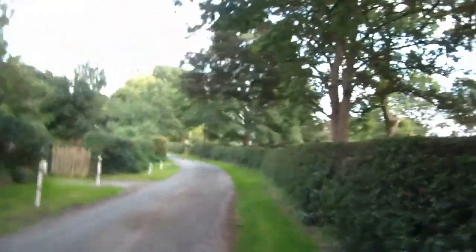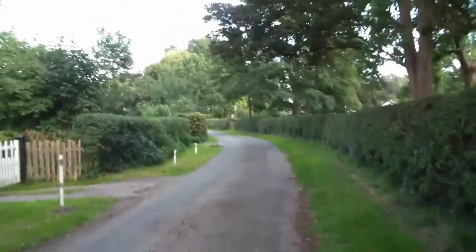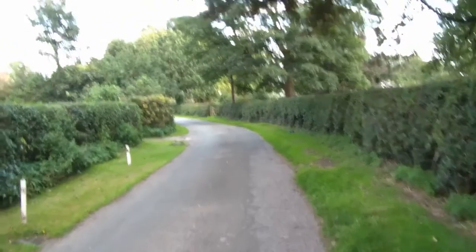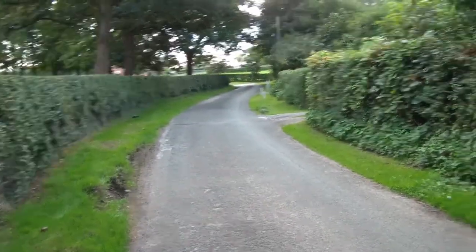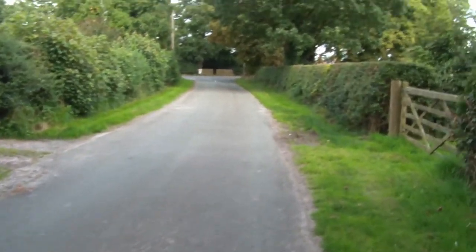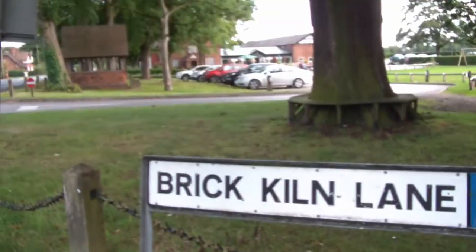So this is the path we didn't come down, and this leads to the Hayhurst. So there's the Hayhurst, Brick Kiln Lane, and that's where you start your walk.